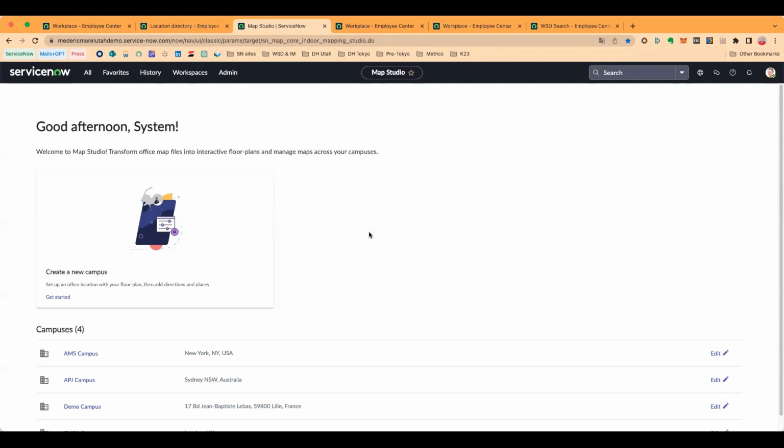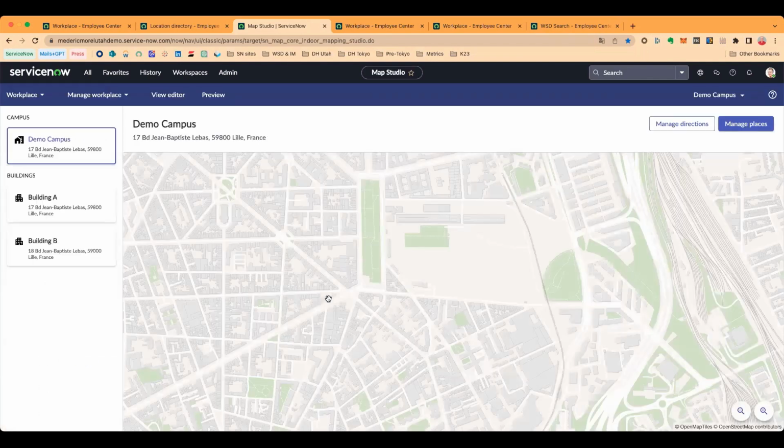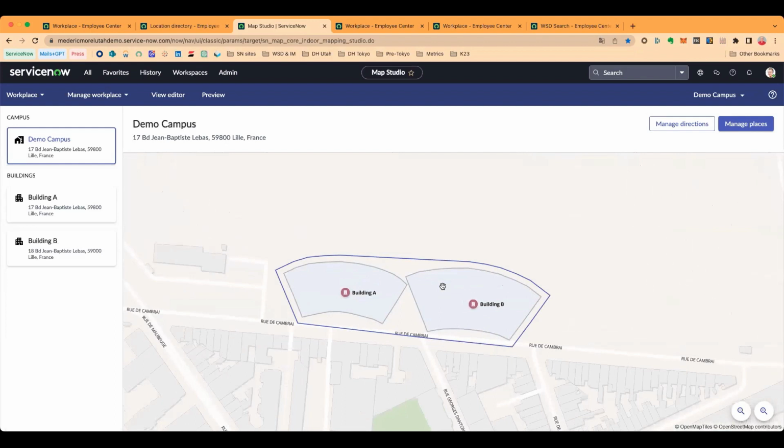So let's go to demo campus to start to see the new features. We received feedback from our customers about productivity, especially when it comes to wayfinding and direction management. So in the November release, we already improved the features we offer to manage corridors and in the wayfinding feature. So I will show you that.